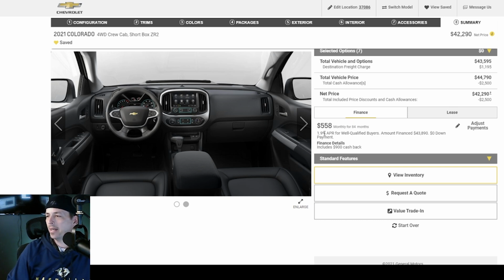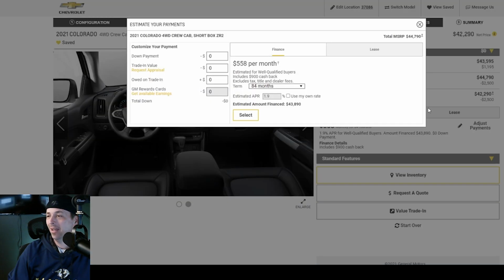And so at a 1.9 APR for a well-qualified buyer, at $43,890, so it's already somehow bumping us up in price, it's going to be $558 for 84 months. That is right, 84 months. So let's adjust this payment. Zero down, no trade-in. We're just going to go buy this thing directly. And let's see what 72 months will do to that.